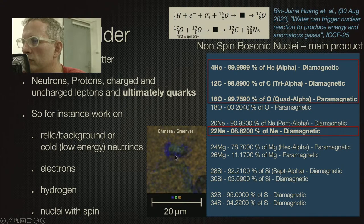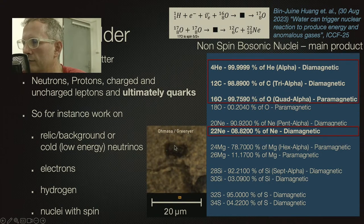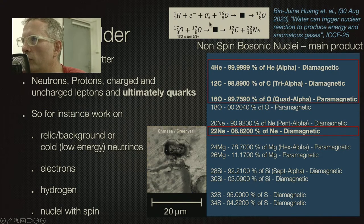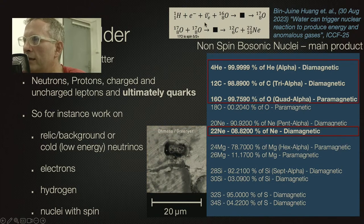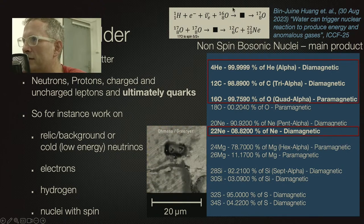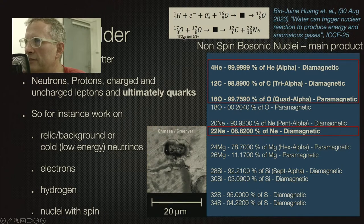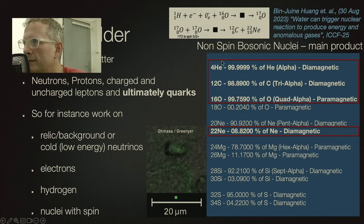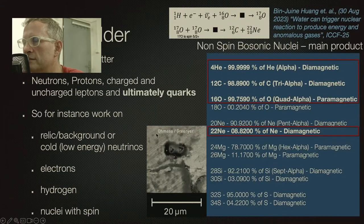The antineutrino could be caused by the 5,000 degrees centigrade that's formed by reentrant jets in cavitation. Or it could be captured by the toroidal moment in the vortex in the cavitation process. Either way, we need an antineutrino coming in to create a proton, simultaneously fusing. All this happens at the same time, instantaneously, in this magic little box and comes out as 17 oxygen. And then 17 oxygen is not only paramagnetic, but it also has spin 5 plus 2, okay? So we had 7 plus 2 on the cesium with the toroidal moment.